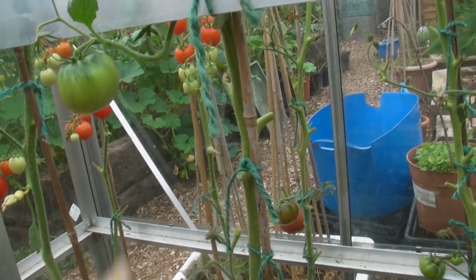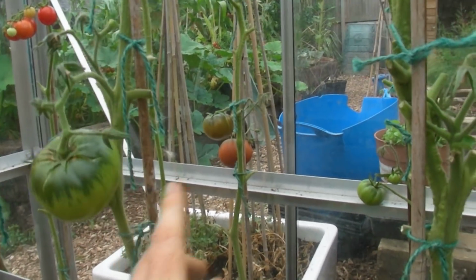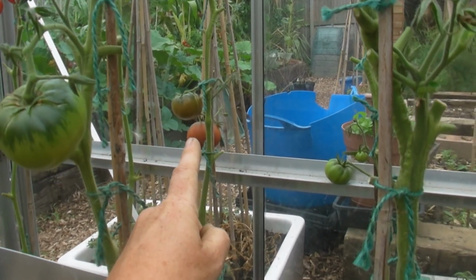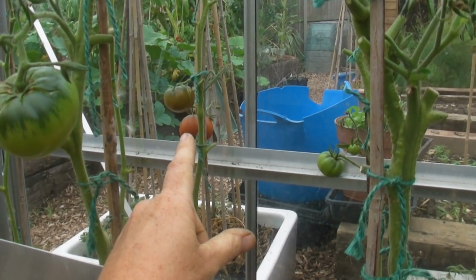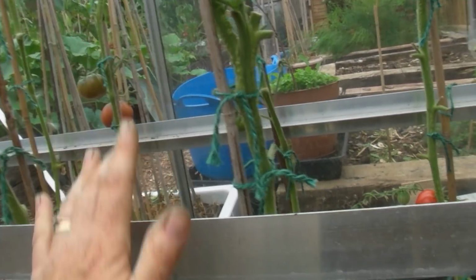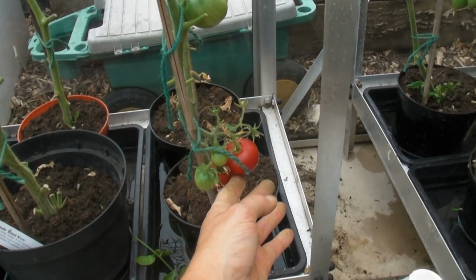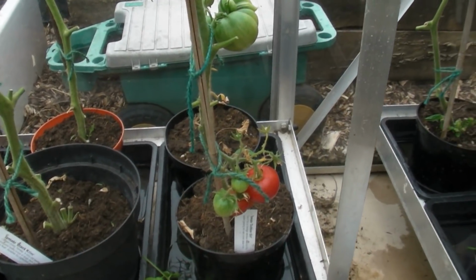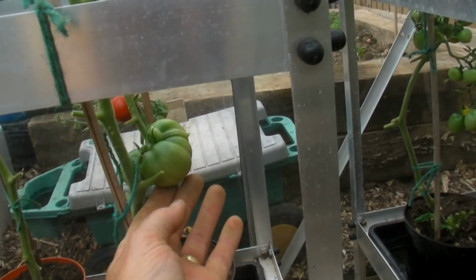These ones are called Black Crim, and if we come down here, there's another one here, and that one at the back there is actually ready to harvest. I keep spotting it when I'm on the other side of the greenhouse, and now I've removed the leaves I can actually see it, so that's ready to come up now. I've got some tomatoes down here called Outdoor Girl. I know I've got them in the greenhouse, but there was space in the greenhouse and some of those are ready. I've got a lovely bizarre shaped one there.